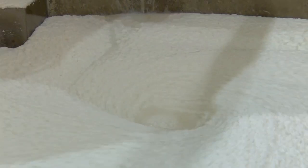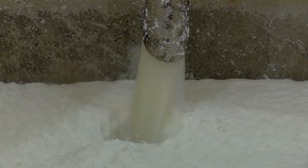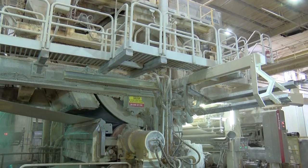We add the pulp per recipe, so many hardwood, so many softwood bales per the batch. We add water. We slurry it up to about a consistency of 4%, similar to oatmeal. And from there, we pump it through a process where we screen it. We add a lot more water, and then we form it in the tissue machine.